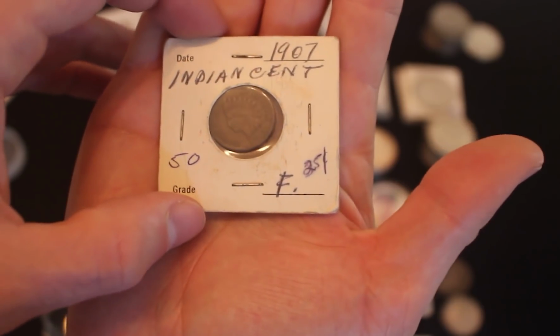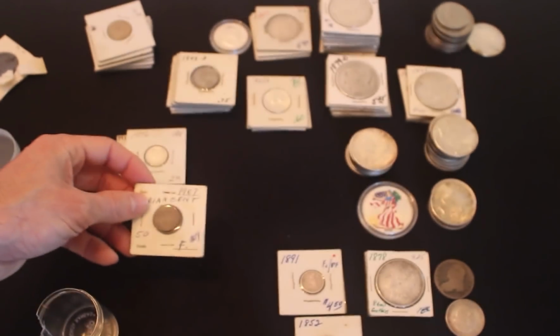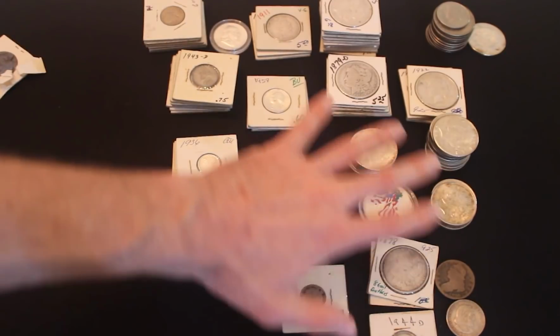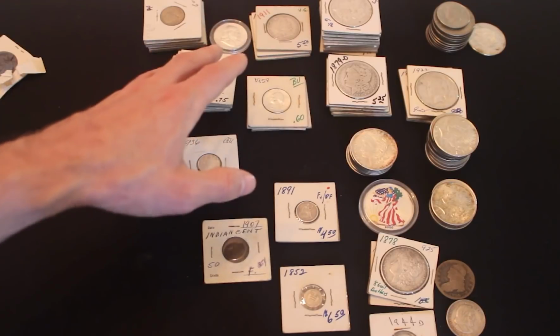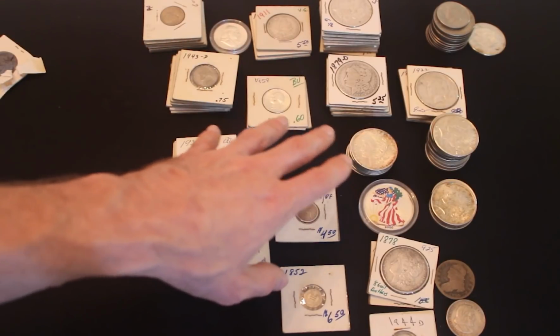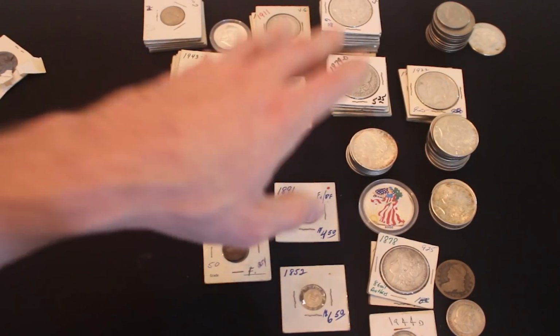And by the way, when I buy collections and there's a lot of copper, I will also separate that out and put that on the side for a little bit. So now that we've gotten these all broken down, we can start to determine whether the things are junk silver or whether they have some numismatic value. And that is the goal that we're trying to get to right now, right?